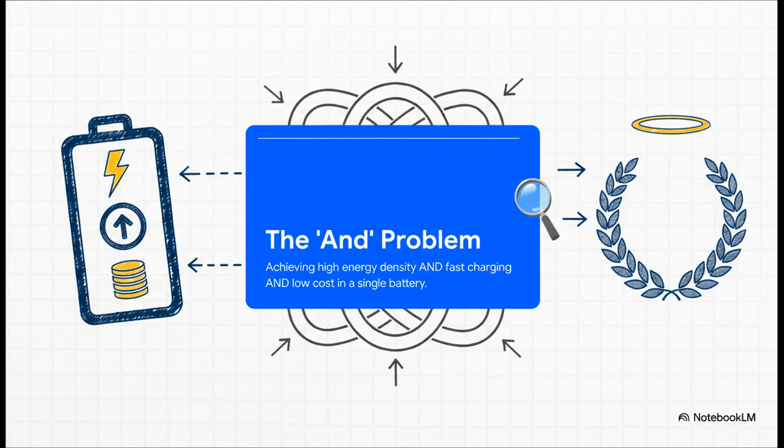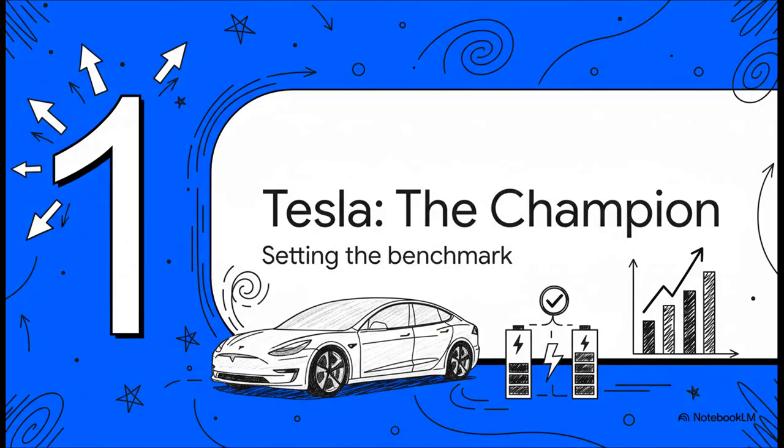At the very heart of this race is what engineers call the "and" problem. See, it's one thing to make a battery with tons of energy, or one that charges super fast, or one that's cheap. The real holy grail is making a single battery that does all three of those things at the same time.